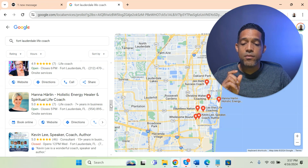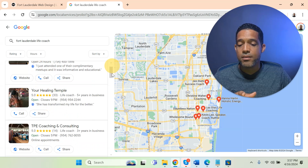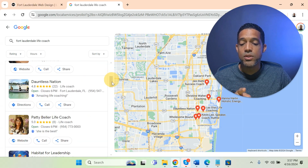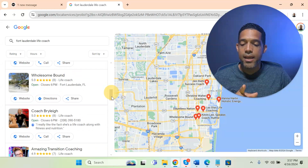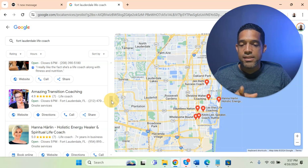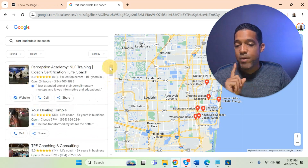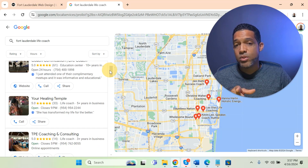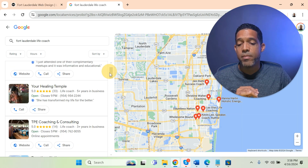And if you see the people that are above her, one person has 61, the next person has 33, the next one 14, the next one 22, the next one 8, then 18, 8, 8, 7, and 7. So think about that. The number 1 has 61. In other words, they have the most. The number 2 has 33. And then from there is like a huge drop off.